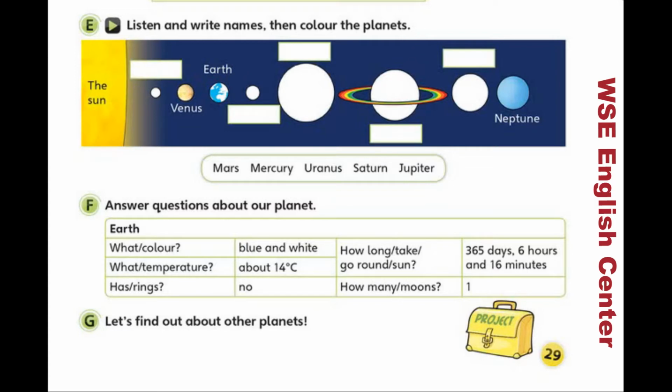4. Which planet is between Saturn and Neptune? That's Uranus. And Uranus is the same color as Neptune. So it's light blue then? That's right. Make it that color. 5. The last planet to color is Mars. Wait a minute. Mars is the red planet, isn't it? That's right. Great. I've got the right pencil here then. Thanks, Dad. That's the end of my homework.